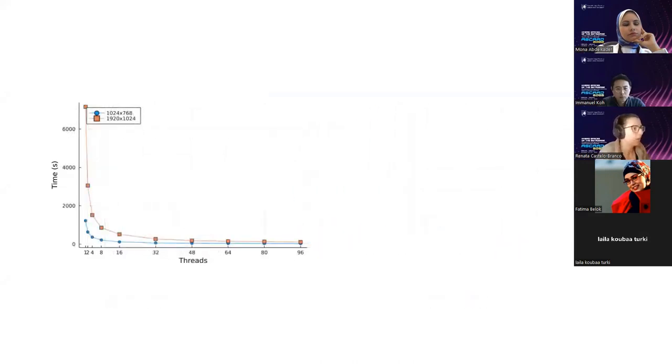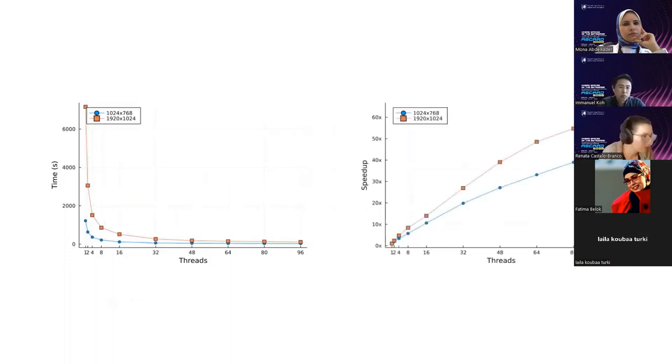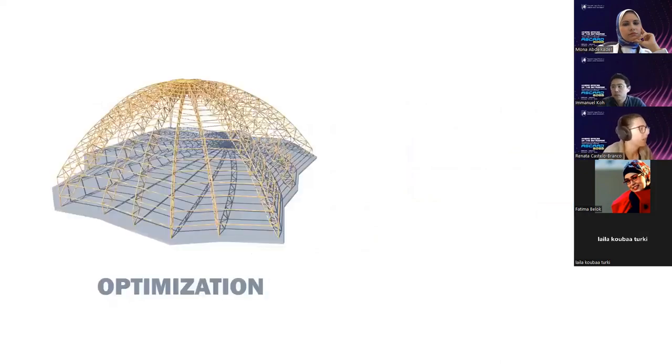So, joining the 2 graphs so that we can focus on the speedups. For the smaller rendering, it actually only paid off to use up to 80 threads, but we obtained a speedup of 40 times. And in the large image, we were able to obtain a speedup of 40 times faster, and the trend line clearly evidences the potential for more if we kept increasing the number of threads.